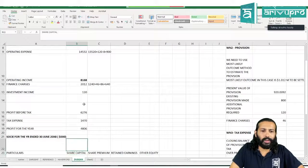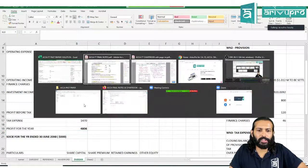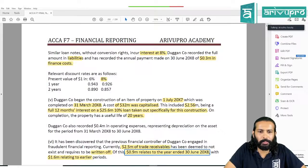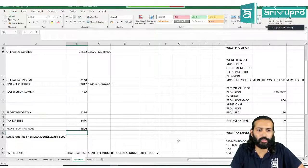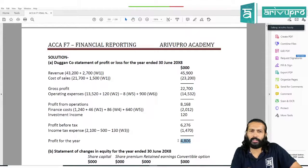Alright. So 4806 is what my numbers are showing. Just have a quick check. Is that the same number? 4806 is the final number. And if you just check, all the numbers are also tallying. This is the profit for the year. I've given you the solution also.